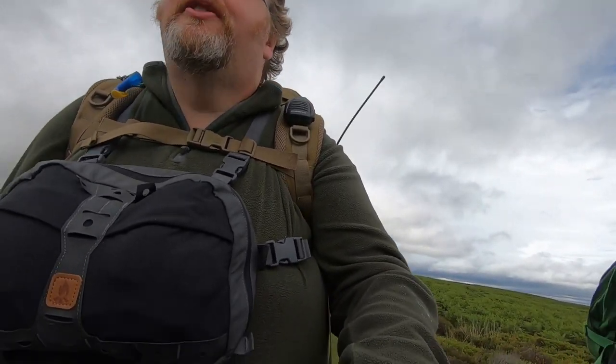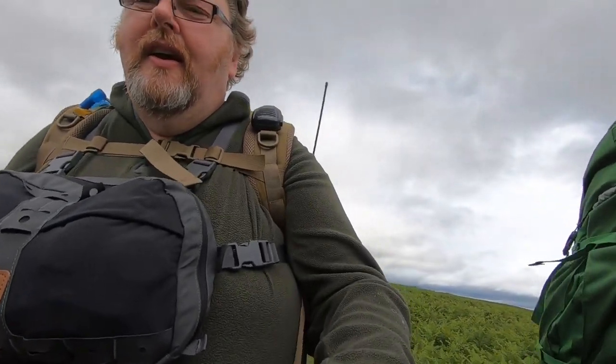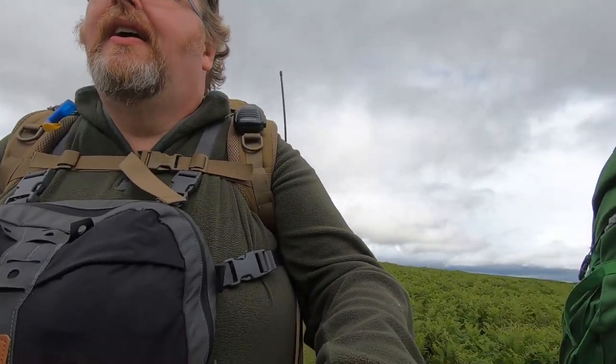It's quite windy today, but it's beautiful to be out. First wild camp of the year. The dogs are in kennels, they're happy, so it's all good. Yeah, we're checking out of reality for nearly 24 hours.